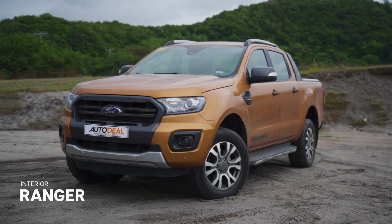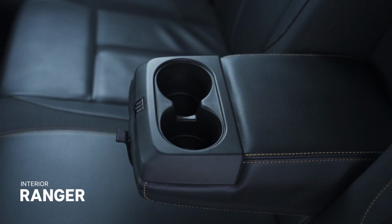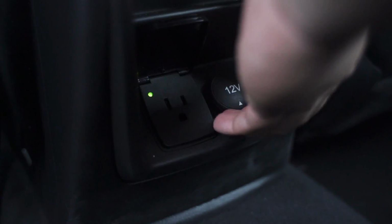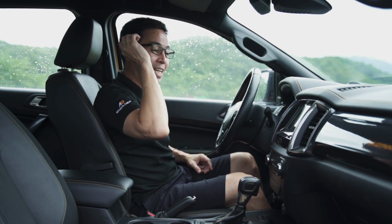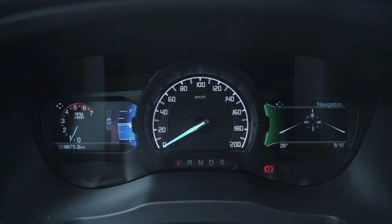Contrast stitching can be found all around the Ranger, including the rear seats. Those guys are equipped with a center armrest that has 2 cup holders, bottle holders on either door, a 12-volt socket, and a plug. Up front, the Ranger has the most number of screens of all the pickups around here today. It's got a touchscreen infotainment system here and 2 more screens that flank an analog speedometer.